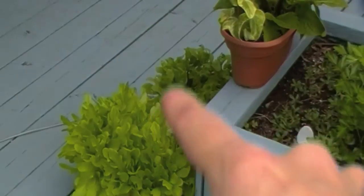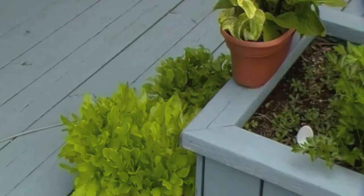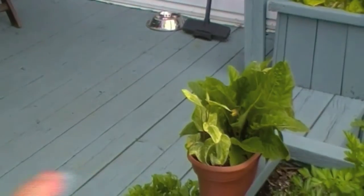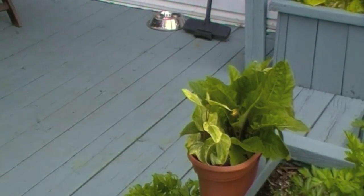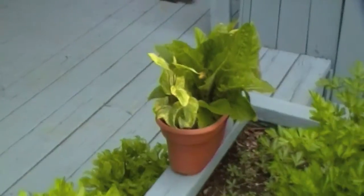I have a nice pot of lettuce, oak leaf lettuce, and I have some arugula or roquette. It's been eaten by flea beetles, but hey, that's okay. That's a pot that my son made for me at Mother's Day. It's my favorite flower. It's gerbera, and there's some ivy, variegated leaves ivy.